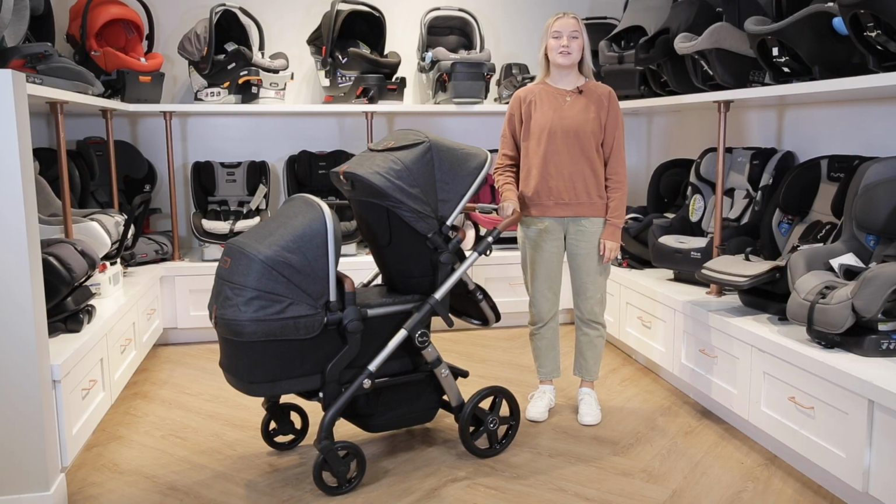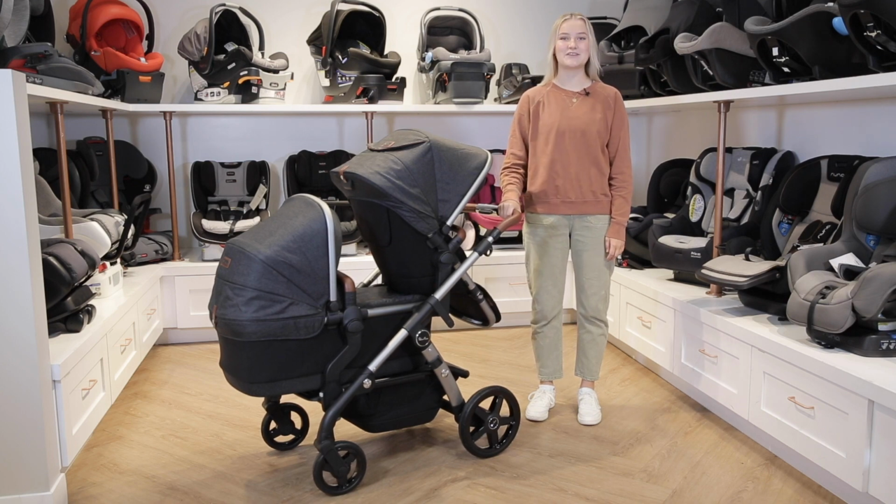The Silver Cross Wave 2021 has some great updates that elevate it above the original Wave. It's so elegant and we love it.